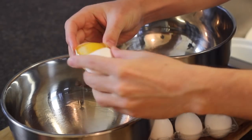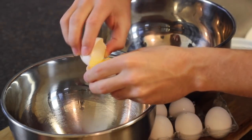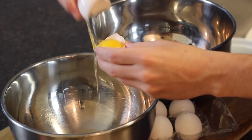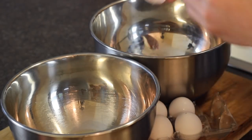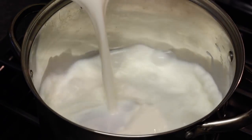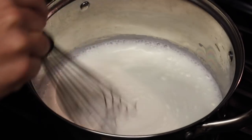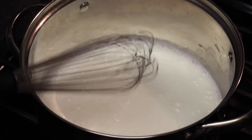Now step one is just to crack a few eggs. We're gonna use 6 in total, and we are going to use all of the yolks and the whites, so there will be no waste. I let those hang out while I heated up some whole milk. You do not want to bring this to a boil, just to a point where you start to see some steam coming off.